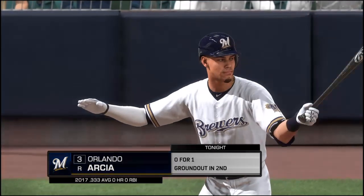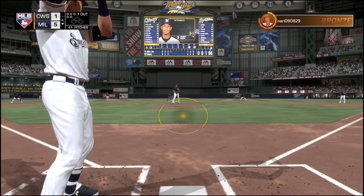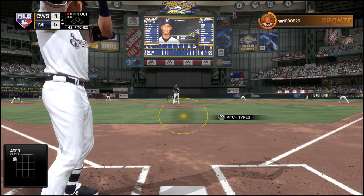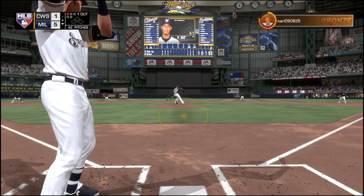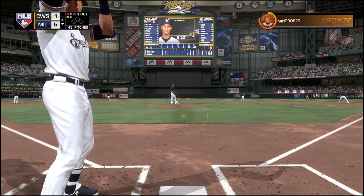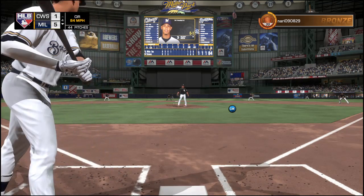Striding in, batting, Orlando Arcia, the shortstop. He's 0 for 1 after Orlando Arcia grounding out in his only trip to the plate so far. And that misses for ball 1. The windup and the 1-0 pitch. Hit down the third baseline, but a foul ball, 1-1. Here's the 1-1 pitch. And there's ball 2 now.